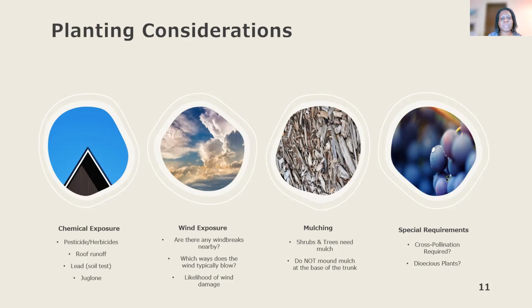And the other thing to look at is the particular special requirements of the plants. Two of the big ones are cross-pollination and whether the plants are dioecious. With cross-pollination, you have two different varieties of the plant, and you need to plant those two varieties somewhat near each other so that the pollinators can cross-pollinate between the two varieties in order to get them to bear fruit. Dioecious plants are where the male flowers are found all on one plant and the female flowers are found all on another plant.